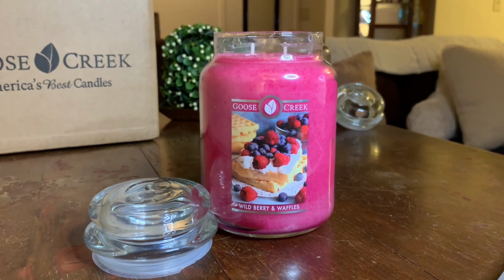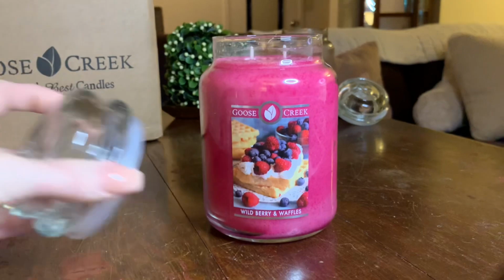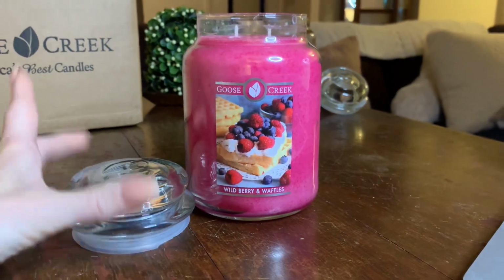Mid notes of morning waffles and cream. So with this candle, again, I was a little worried it would be too fruity.